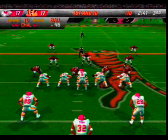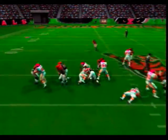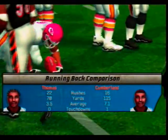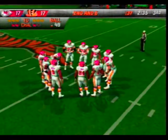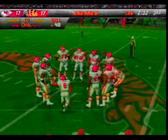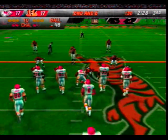Cincinnati using three linebackers. Here we go, baby. They give it to the halfback. Nystrom is there for the tackle at the 49-yard line. Thomas rumbles forward for a gain of 4. Ball on their own 49. Ball on the 49-yard line.